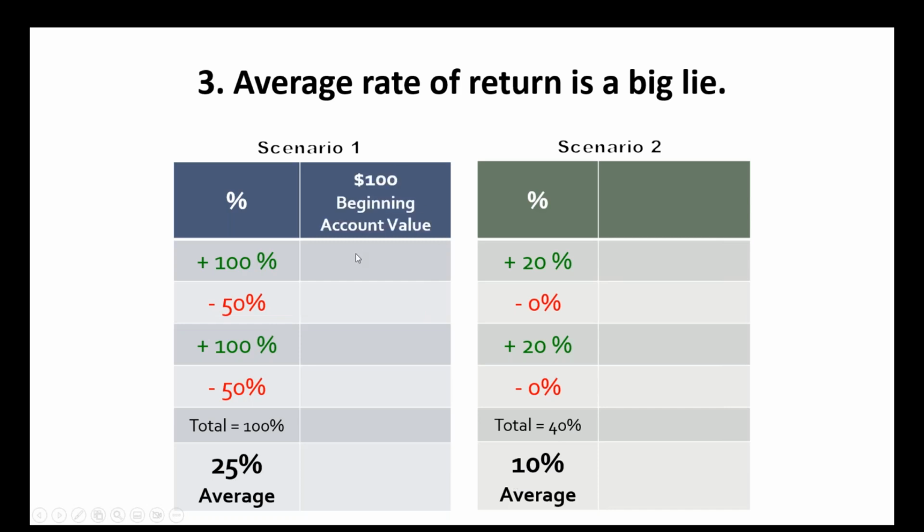Well, if you begin with 100, doubling your money is 200. Losing 50% is 100. You start out with 100, ended up with 100, so you made how much? Zero. 0% rate of return. So it was an average of 25%, but in reality, you only made 0%.